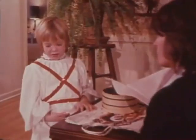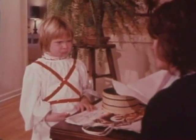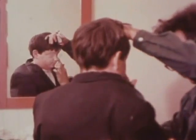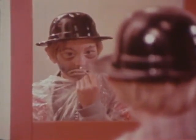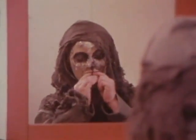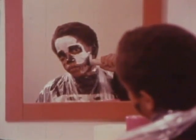Oh, you think you need a mask to disguise yourself? Well, just watch what you can do. With a little help from your parents and some scraps of cloth or old clothes from around home, an eyebrow pencil, different colors of eyeshadow, rouge, lipstick, an old mop or wig, some wax teeth, maybe some clay and food coloring, and a few other odds and ends, you'd be surprised what you can turn yourself into.